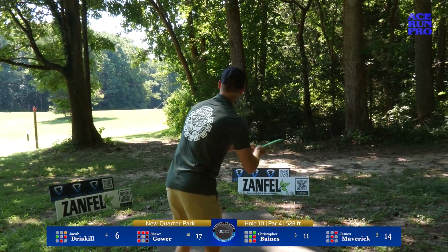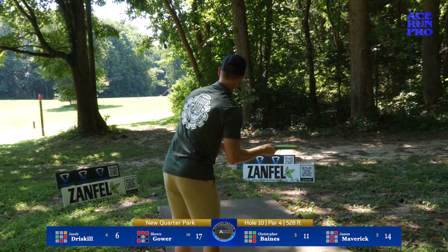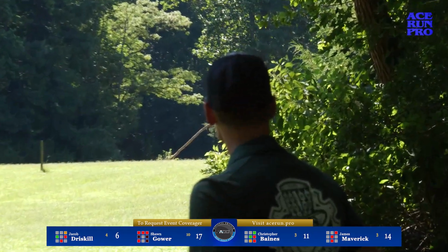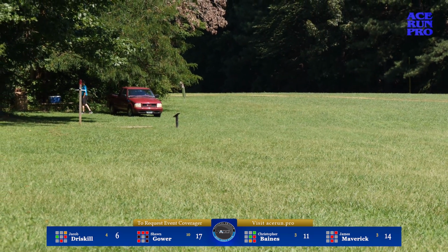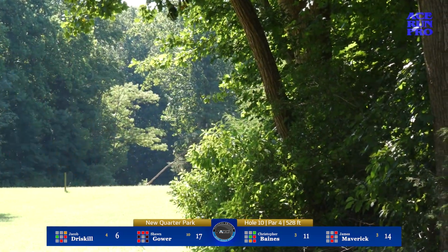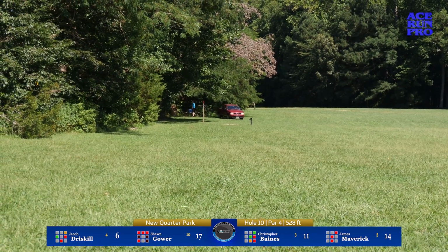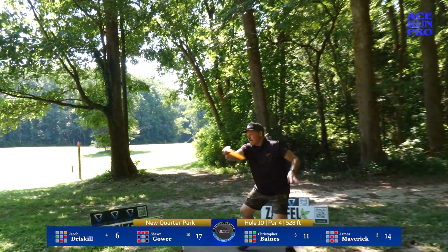Starting off here on hole 10, James Maverick lining up a forehand on this par 4, 528 feet, trying to punch through this gap and then finish right-hand side. He's done that. It tickled a tree, but he is out there. And I thought we already said that forehands were not allowed. Did I just see a lefty backhand from the righty? That is correct. I was confused for a second there. I told you we're going to see every type of shot there is in disc golf from this group.